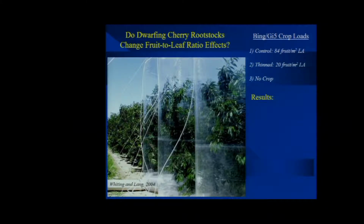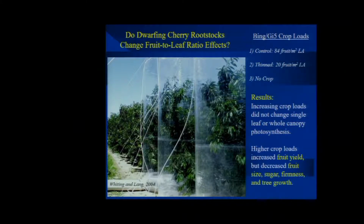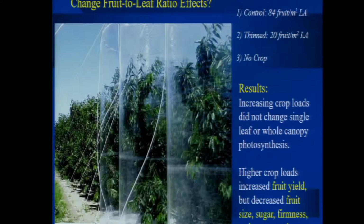So we had 3 different crop loads. How did this affect photosynthesis? Changing those crop loads did not change photosynthesis of individual leaves or the photosynthesis of the entire canopy. But we saw with a higher crop load, of course, we had higher yields, but decreased fruit size, sugar, firmness, and tree growth. So photosynthesis is limiting. So the question is, how do we design our trees to maximize that photosynthesis and keep our fruit-to-leaf ratios in a balance to achieve both good yields and good fruit quality?